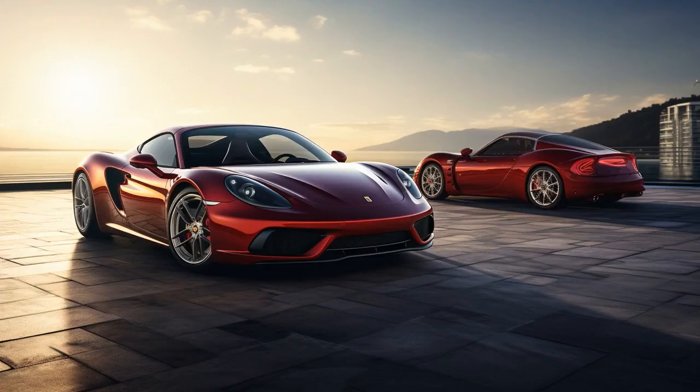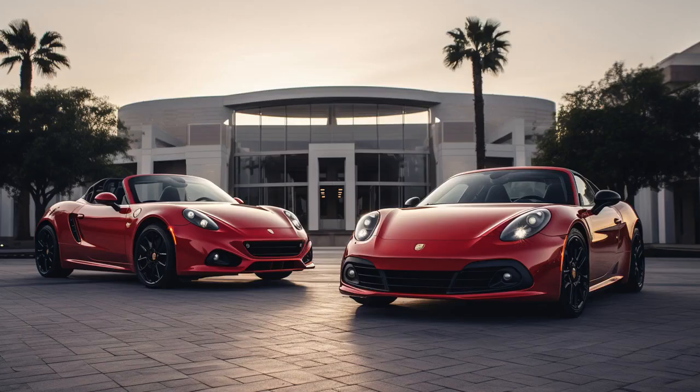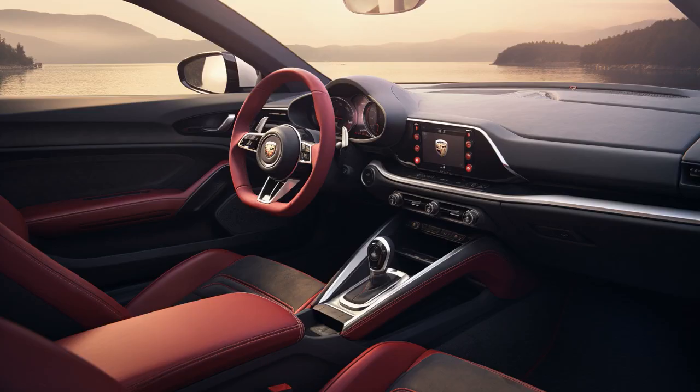Why don't you race an Alfa Romeo 4C and a Porsche 718 Boxster? Because the Porsche always boxes itself in, and the Alfa Romeo is too busy alphabetizing.